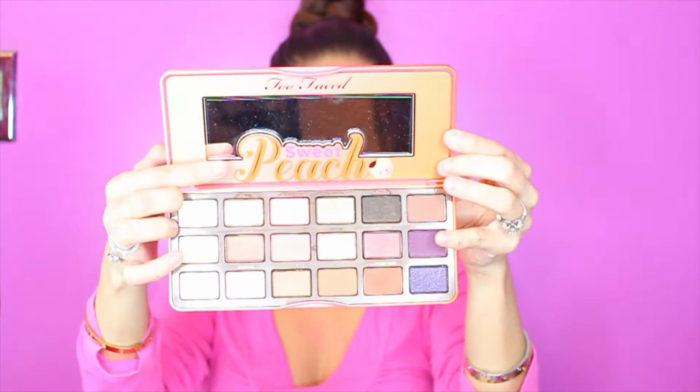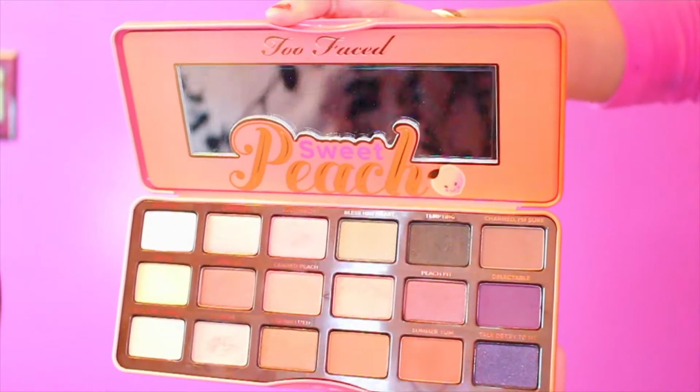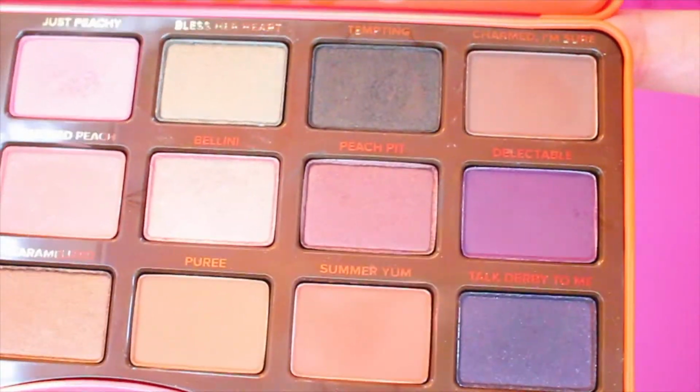it says Too Faced on top, sweet peach, there's a mirror, and then here are all the shades. This palette has all the shades with a resemblance to peaches. For example, there's white peach, nectar, peaches and cream, Georgia, as in the Georgia peach, cobbler, luscious, just peachy, candied peach, caramelized, puree, bellini, bless her heart, tempting, peach pit, summer yum, talk dirty to me, or derby, actually not dirty, derby, spelled D-E-R-B-Y, delectable, and charmed, I'm sure.